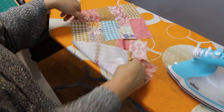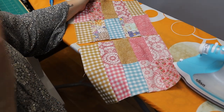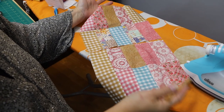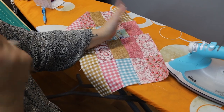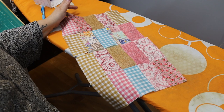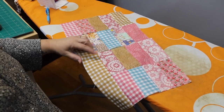And it used up a charm pack, which, you know, I'm always trying to figure out what to do with charm packs. I got so many that I have just lying around. And I was just random. However they landed was how they landed. I mean, I got three gingham prints here together. That might flip somebody out. I don't care. I think the randomness of it is what makes it interesting. At the end of the day, one will be on one side and one will be on the other. You ain't gonna notice anyway.